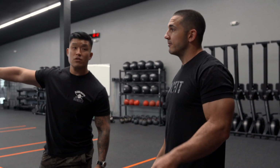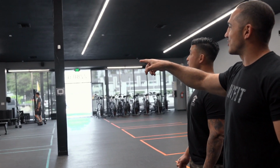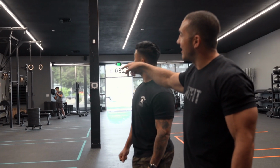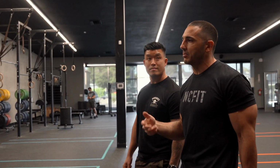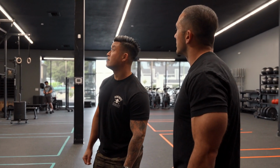What are all those colors? Are those for kids? The colors, so the red is 55. That's what Ryan uses only. And then yellow's 35, blues are 45, and greens are 25. Or you could just go with all black plates, but the colors are nice because it's easy to remember. This is awesome.